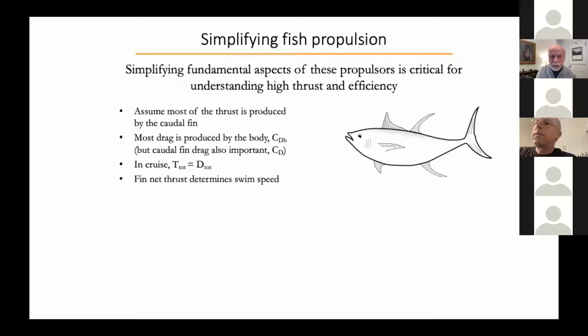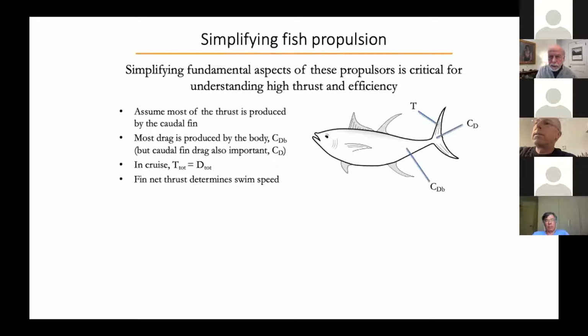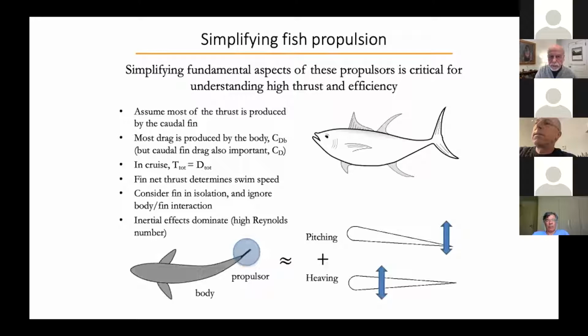And so we split this idea, thrust and drag, into a very simple model where we can look at the propulsor essentially in isolation. And furthermore, because these are usually high aspect ratio caudal fins, we can think of it, at least to begin with, as a two-dimensional model which is a combination of pitching and heaving motion. And so we take that piece and look at it in isolation as a thruster that then, when combined with the body, determines the swimming speed of the body and the efficiency and so on.